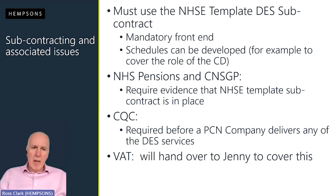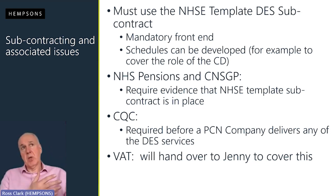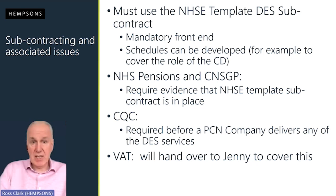So just concluding my bit, just looking at subcontracting and associated issues. Which is common, if some of the DES services are being subcontracted, and there are two broad models. You either use a PCN company for the employment of staff simply because you're sheltering the risk of those staff into the company, because it's the company that employs them and therefore is liable for them. So it might be just to shelter the employees, who are then provided back to the practices to deliver the DES services. The alternative is DES services are subcontracted to the company, so the company is actually delivering those services.